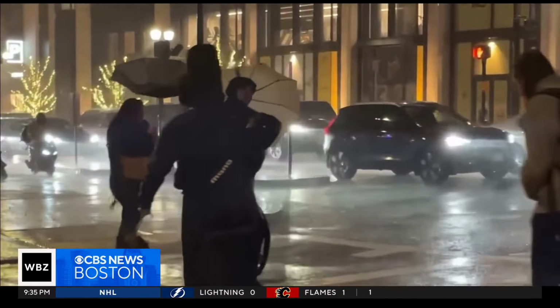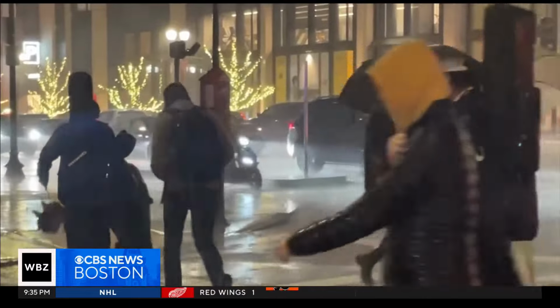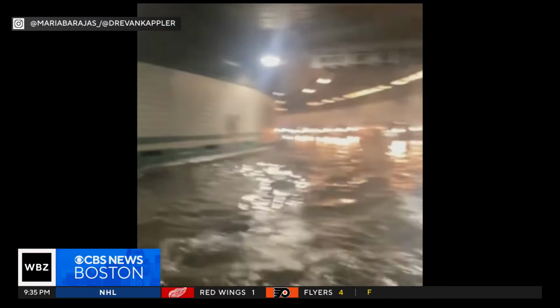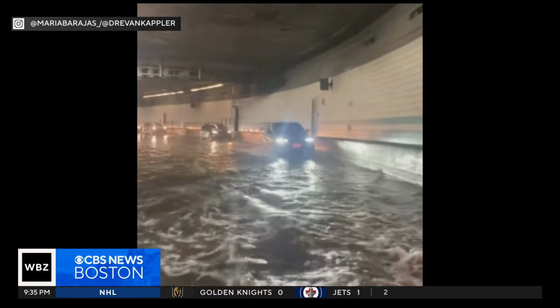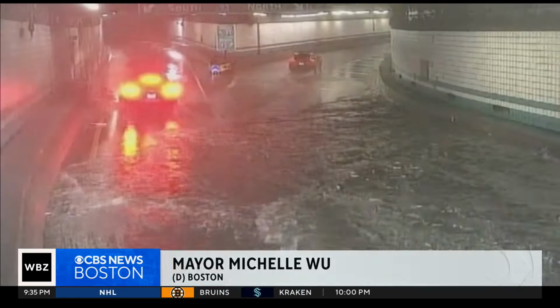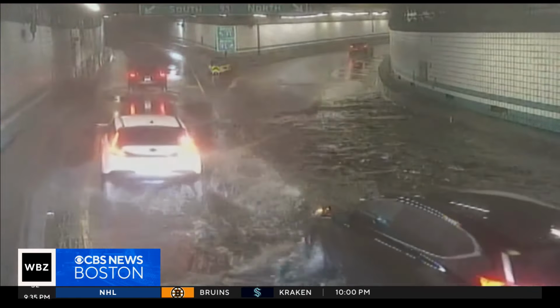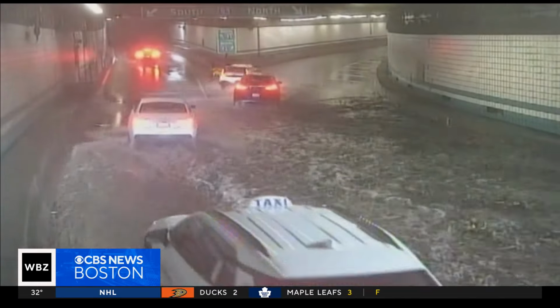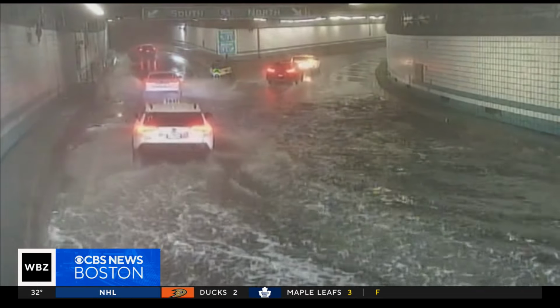Boston Mayor Michelle Wu linking the issue to climate change, saying the drainage systems in the city were built for storms 50 to 100 years ago, not the significant weather events we're seeing more often. It's terrifying, and that's just on any given day here in Boston. MassDOT says that clogged line was checked just a few weeks ago as part of routine maintenance, and says their teams are surveying the entire line to make sure this doesn't happen again.